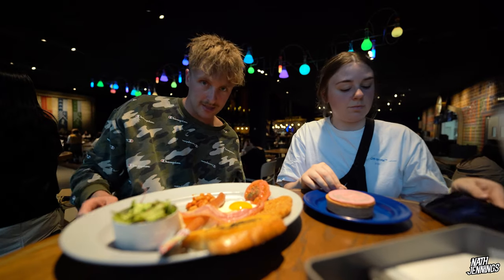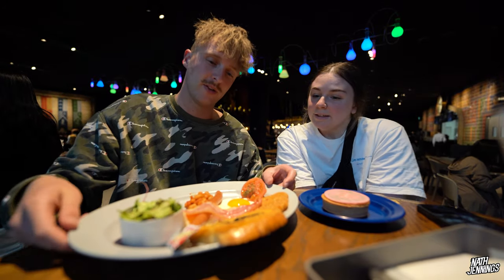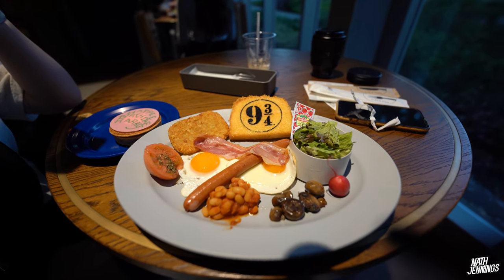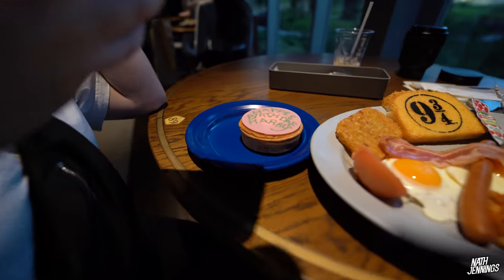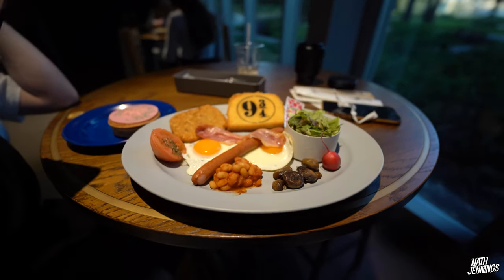Well, it wouldn't be a theme park or themed experience without themed food, so this is how we're going to wrap up the video with a little bit of breakfast and sweets. We have like an English breakfast with 9 3/4 on the toast, and we have Harry's birthday cake, a little version of that, so this is going to be absolutely beautiful.